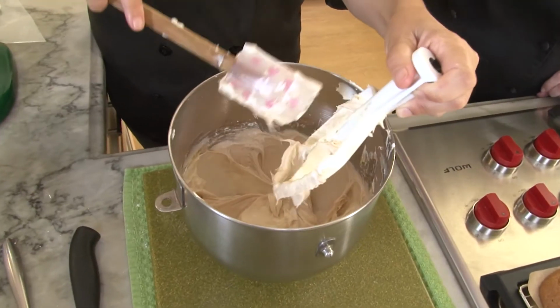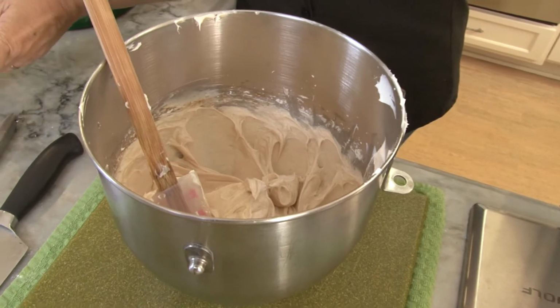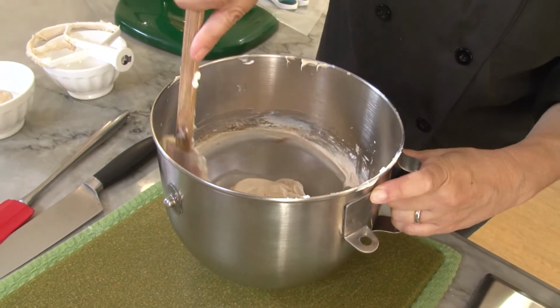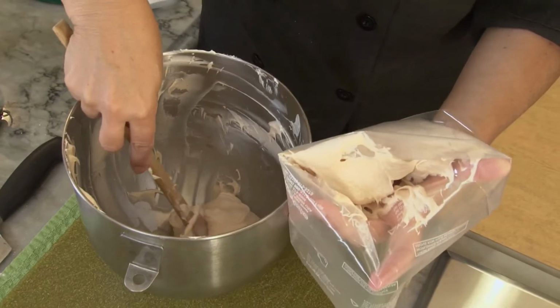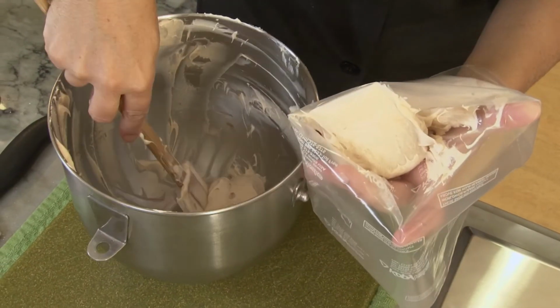I'm a big fan of the disposable piping bags. Do you use those or do you? Yes, absolutely. I have washed so many canvas bags and they get nasty after a while. They really do. You kind of wonder what's going on with them. Yeah. We don't need a piping tip because we're just going to cut the end off.